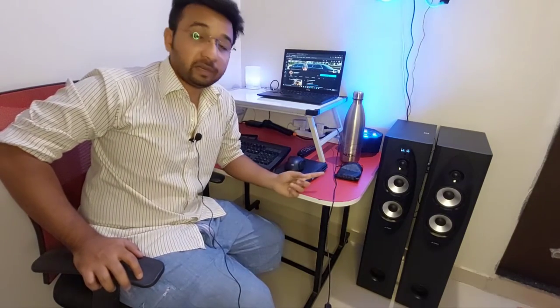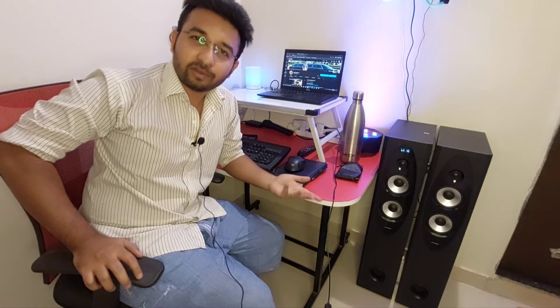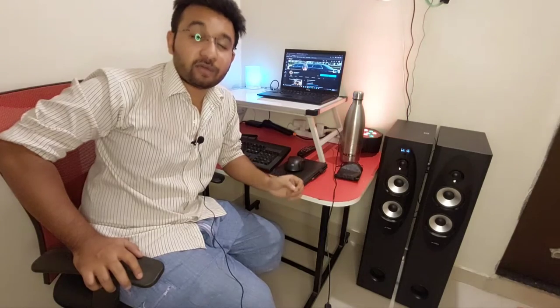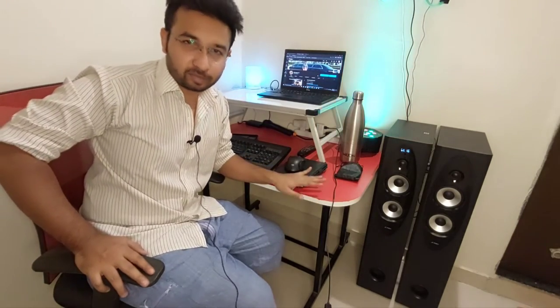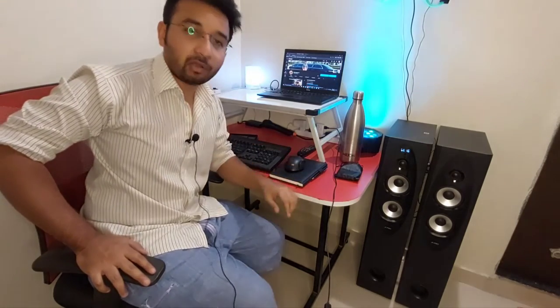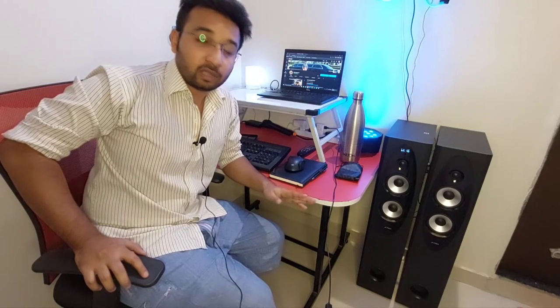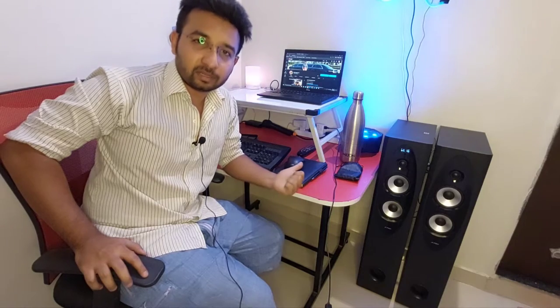So when I kept it in my living room, it's a huge room, like 400 square feet, and the performance of the same system was far, far better. Even my Edifier 2.1 system XM6BT, which was placed here before, I shifted it down to my bedroom and it is pretty big. That's why even Edifier is performing way better than this one.